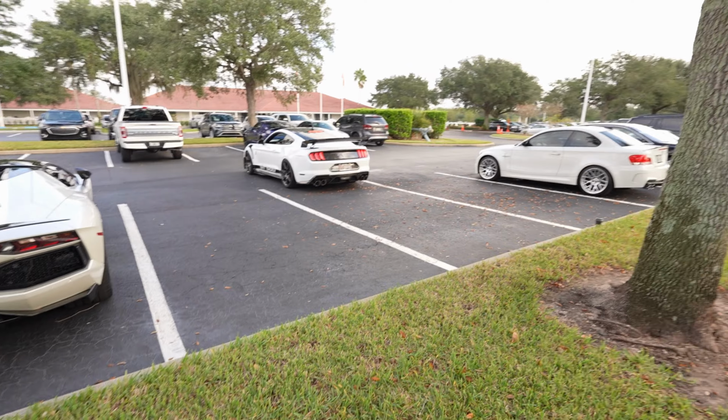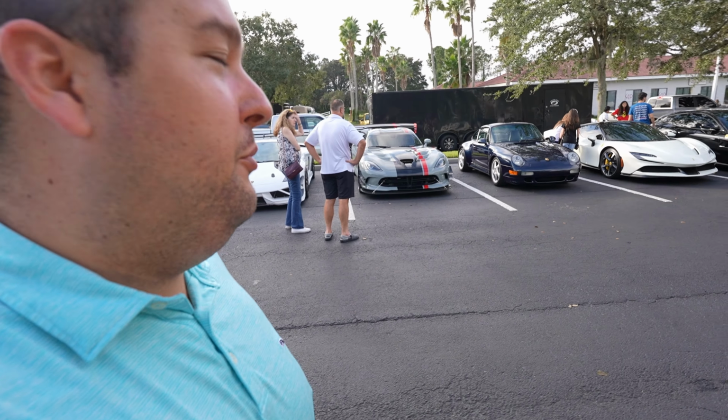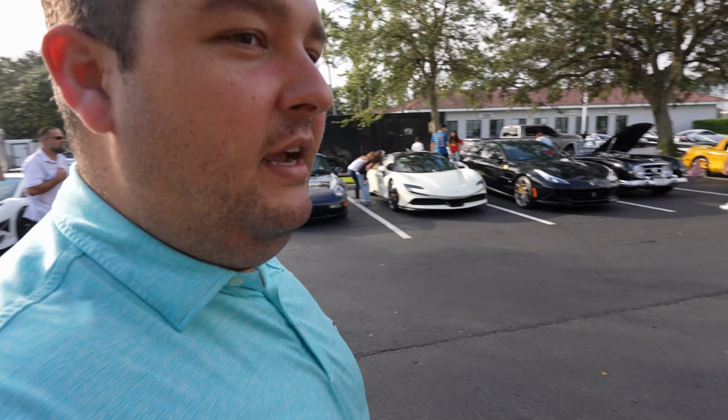And over in this parking lot, it never ends. This is just the parking lot to the show. This isn't even in the show. Gallardo Super Trofeo, Viper ACR, SF90.